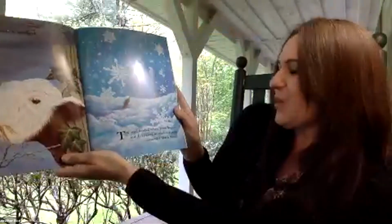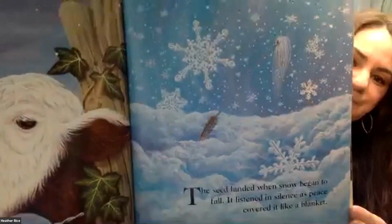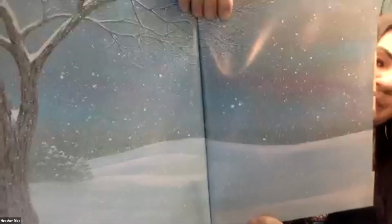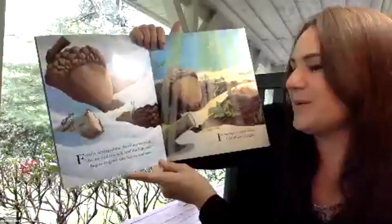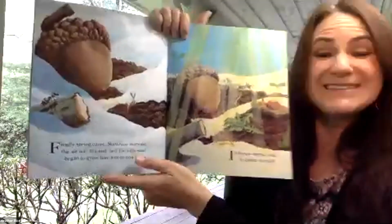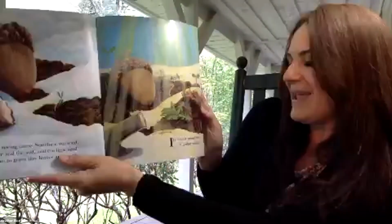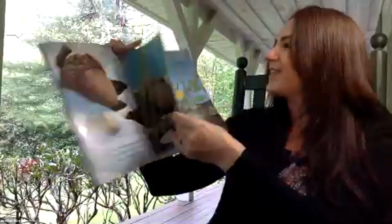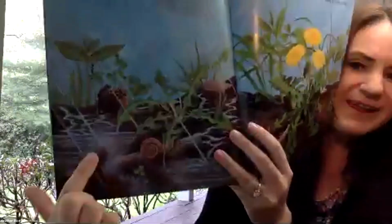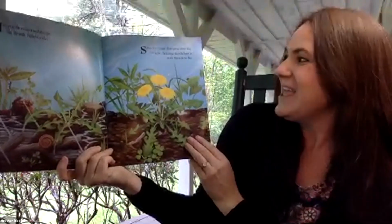The seed landed when snow began to fall. It listened in silence as peace covered it like a blanket. The beautiful winter snow. Dandelion's all covered up now. Finally, spring came. Sunshine warmed the air and the soil, and the little seed began to grow tiny leaves and roots. Its leaves spread wide to gather sunlight. Its roots reached deep to drink fresh rain. Soon the seed flowered into the bright dandelion it was meant to be.